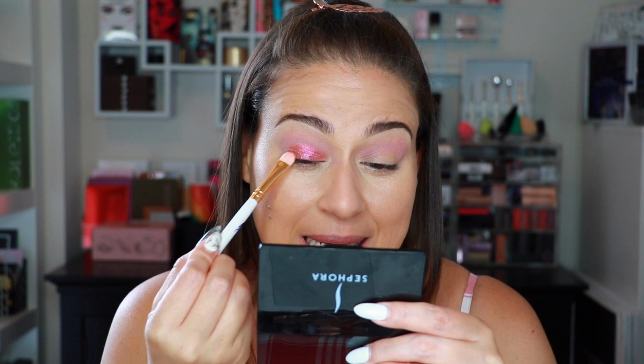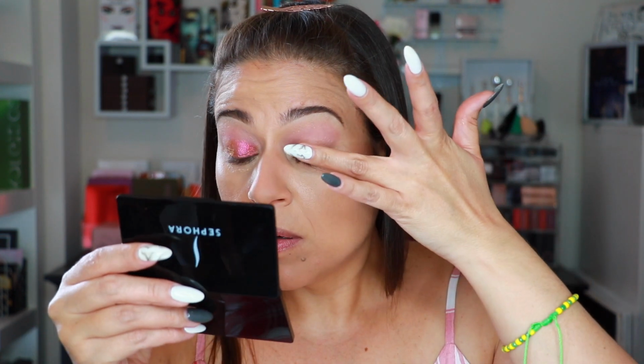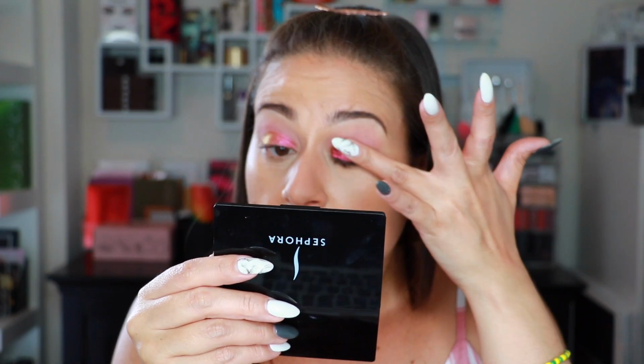I'm looking in the viewfinder and honestly, it's not going to show that shift. It's got like a tangerine shift when I turn my face. I want to try to apply it with my finger on the other side just to see if I can get more intensity. Pick up a lot on my finger. Oh, that's definitely different. Look at how much more intense. And I can see the shift a lot more clearly on this eye as well.